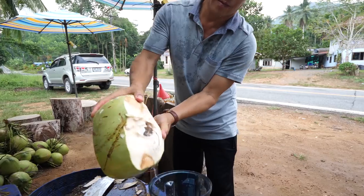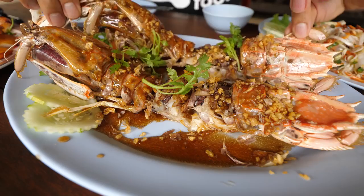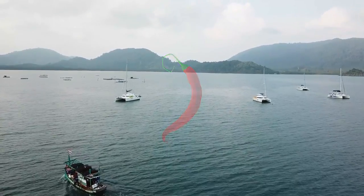We're gonna go through some beaches, and of course, we are gonna search out some incredibly delicious food, and especially some seafood. And I'm gonna share all the food and everything that we do with you today in this video right now. So we're getting ready to leave. It's about 7 a.m. It is really cool that we're able to have our car here in Koh Chang so that we can drive around. This is gonna be an awesome day.